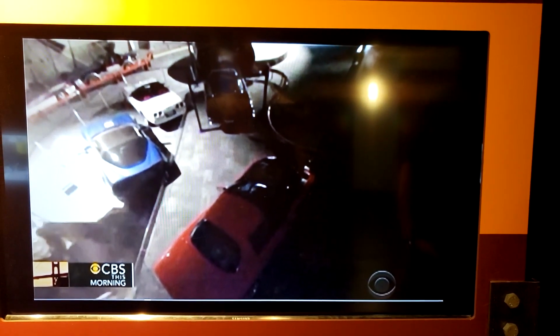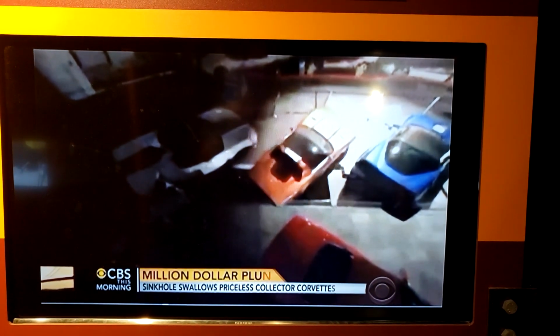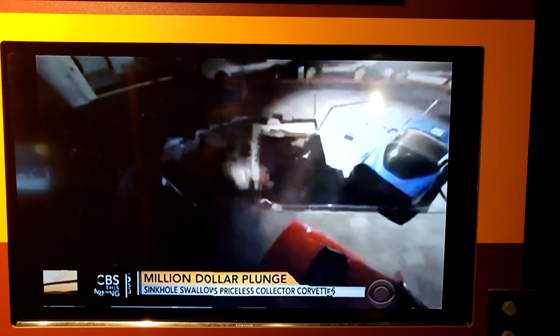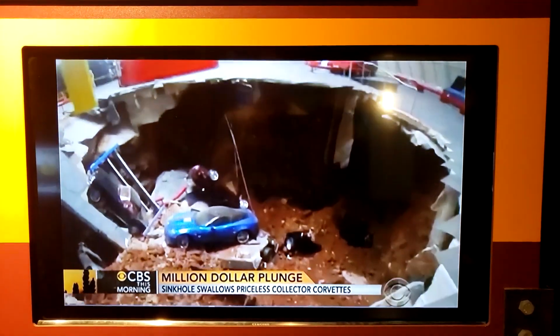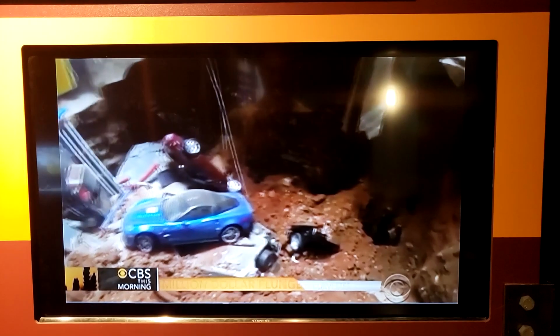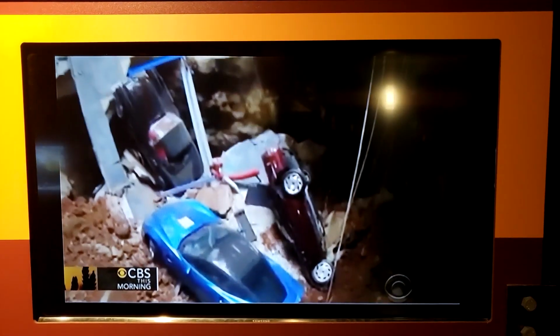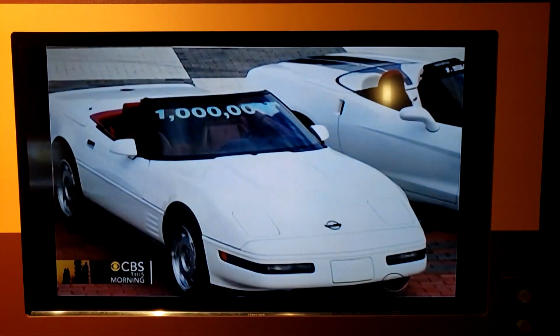Completely breaks. 31 seconds from start to finish. In total, 8 vintage cars were ruined. Those cars were our babies, and it's upsetting to have anything like this happen. The fire department estimates that the hole is 40 feet wide and about 30 feet deep. As for the cars lying nose first in the dirt, the estimates of loss are much higher, especially for the 1 millionth Corvette that came off the assembly line.